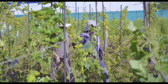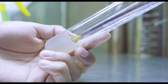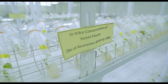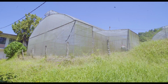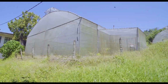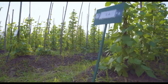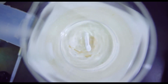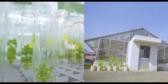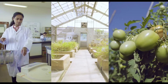All GM crops must contain the same level of nutrition or anti-nutrition as their conventional counterparts. This is called substantial equivalence. Environmental safety is assessed by conducting contained, confined and field trials. This starts from the laboratories and moves to greenhouse, and finally to open field trials.